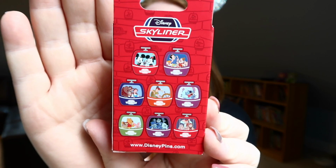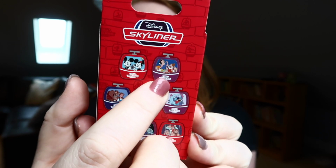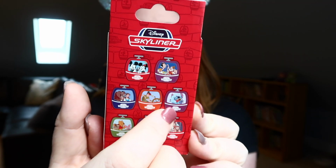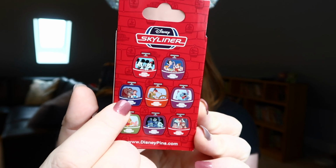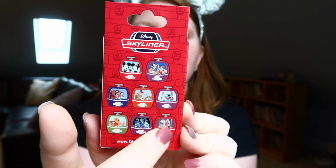See if we can get it to focus for you. There's Minnie and Snow White and the 7 Dwarfs. We've got Stitch licking the window, Peter Pan, Beauty and the Beast, Winnie the Pooh, the Hitchhiking Ghost, and the Pirates. So if I got my choice and I could pick any pin, I would love to get Beauty and the Beast, Peter Pan, ooh, so hard, but Minnie and Mickey, and I think the 7 Dwarfs. We'll see if we get any of those.